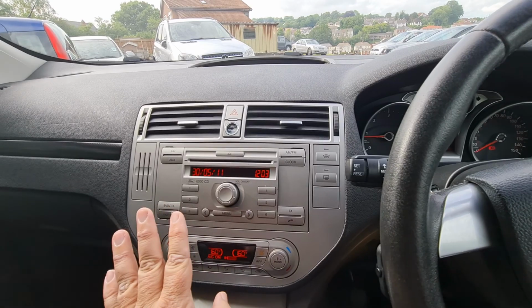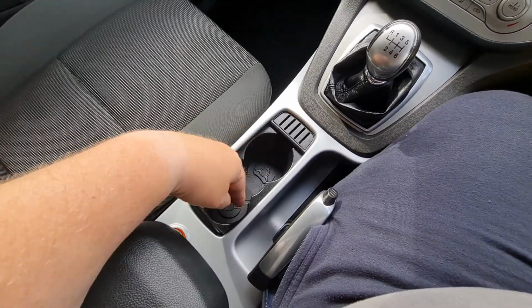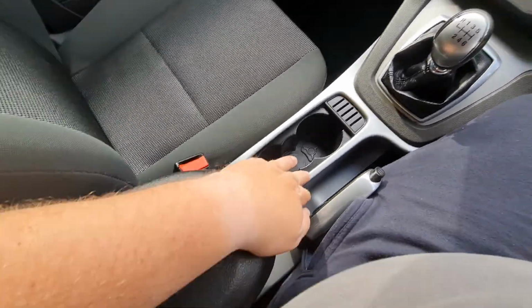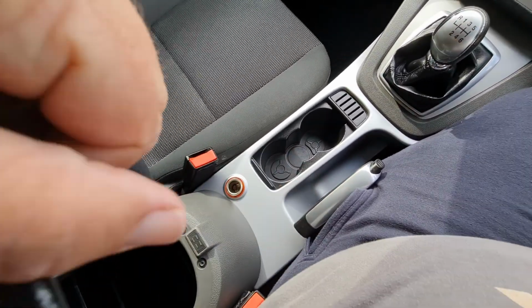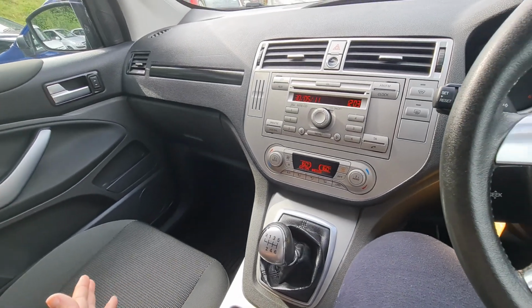It's a nice straightforward stereo system, which will be familiar to anyone who's driven Fords, and it's got 3 cup holders here, which are perfect. Nice sort of armrest as well, which has got a bit of storage space inside, and it's all very well thought out. It's typically a Ford.